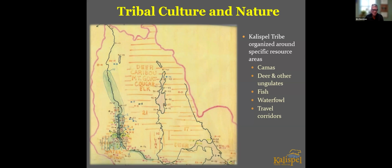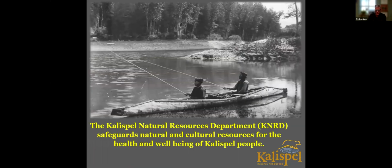The Kalispel are basically semi-nomadic, and there were winter and summer villages that were really keyed in on certain resources. And so we've really tried to rally the Kalispel Natural Resource Department behind that, and we understand the cultural significance of all these resources. All of our restoration and management activities are really geared towards restoring sustainable levels of these things. That's what KNRD is basically: we're trying to safeguard the natural and cultural resources for the health and well-being of the Kalispel people.